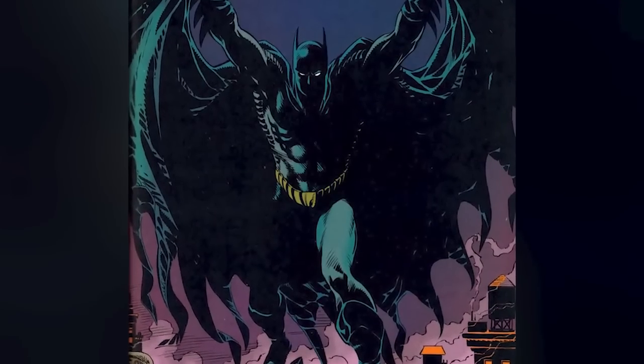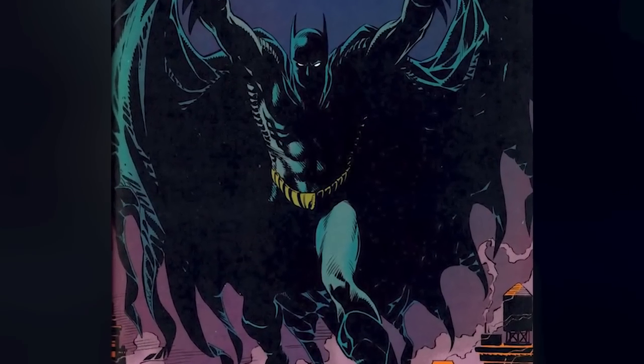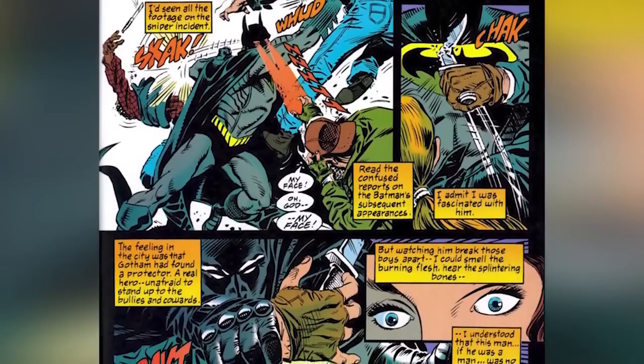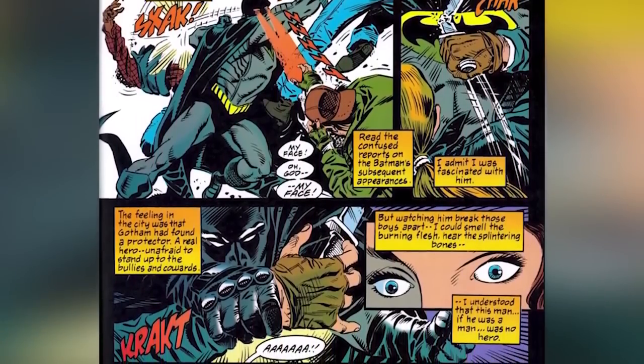He took up the identity of the Batman, but still, just because he rocked the cape doesn't mean he was doing all the right things. For example, when Lois Lane was kicked out of Lex Luthor's limo later on, she was about to be attacked by thugs, but Batman came in and burned their flesh while splintering their bones. Or you could fly them to jail. Or vaporize their eyes. That works too. You can vaporize their eyes. Sure, that gets the job done.